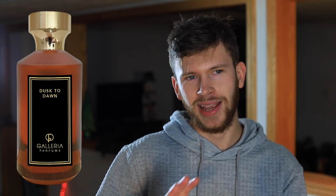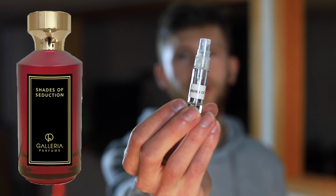So for me, it kind of fits into this category where it really carved its own little spot and is up there with being a really nice date fragrance. This one here is awesome. So far, probably my second favorite and almost probably tied with Cognac Cafe. This one is stellar.